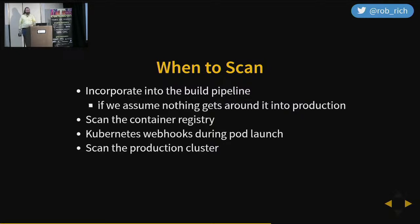And finally, we can take a look at all of the containers running in our cluster. Now, if we're looking at all of the containers in our cluster, arguably it's too late. It's already running. But if we pulled things from an external registry, or if we built them in another process, then maybe this is the first time we've seen that container. So maybe we need to run our container scan here too.